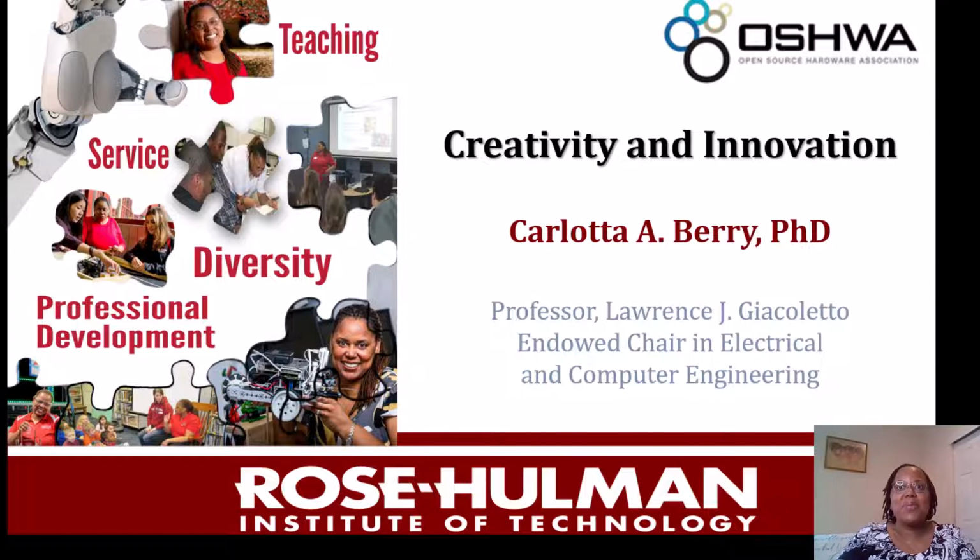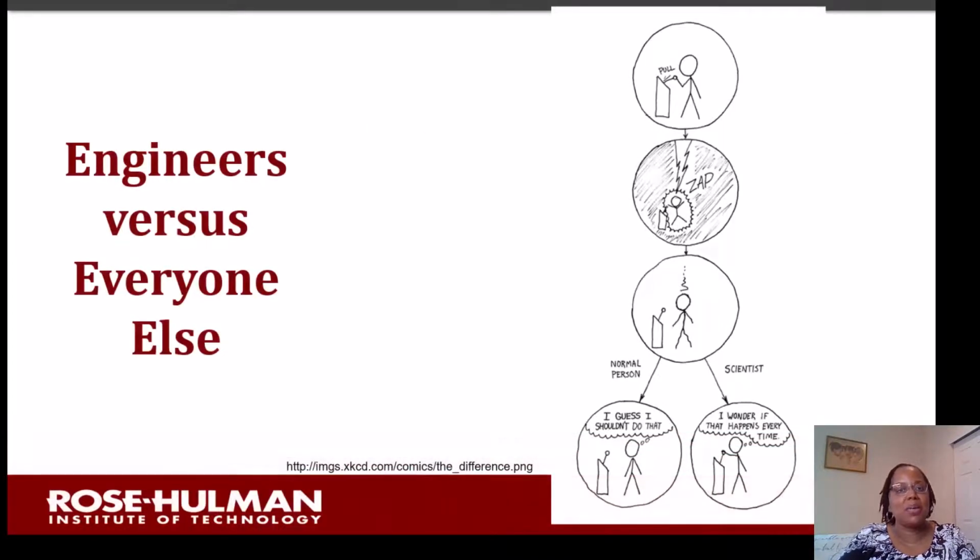So first I want to share a meme, and this is typically what I do with my students when I'm teaching them about engineering design and creativity: I share something that I know hopefully they can relate to. So today's is XKCD, engineers versus everyone else. A person walks up and pulls a switch, and when they pull the switch, they get zapped by a lightning bolt. So they're now perplexed and they look at the switch.